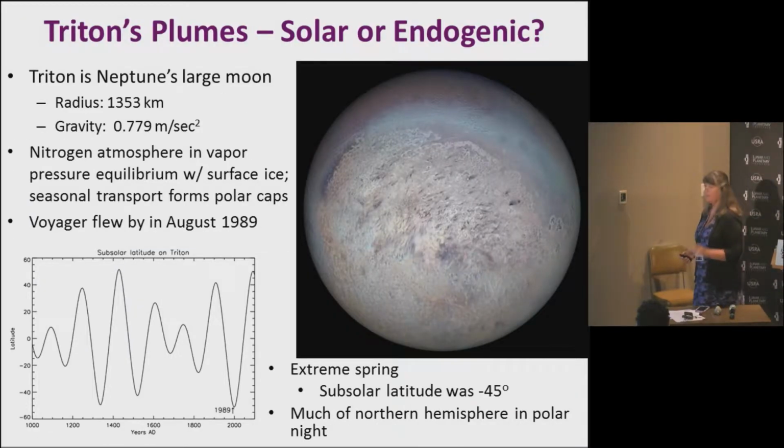Okay, Triton, my personal favorite place in the whole solar system, just to put that out there. It's Neptune's large moon. It has a nitrogen atmosphere in vapor pressure equilibrium with surface ice. Voyager flew by. So here's the subsolar latitude, and you can see the centuries down here. In 1989, when Voyager flew by, it was extreme spring, and the subsolar latitude was further south than it had been since sometime in the 1300s.